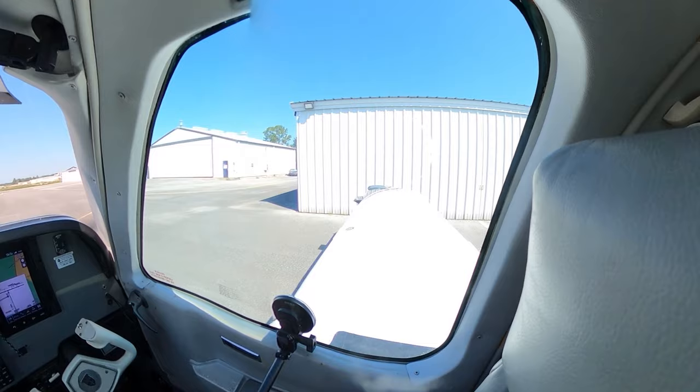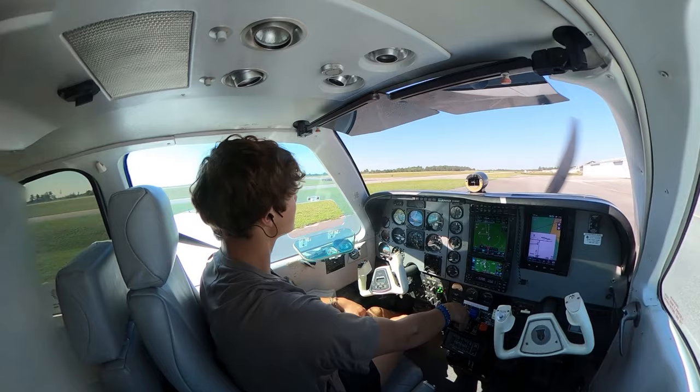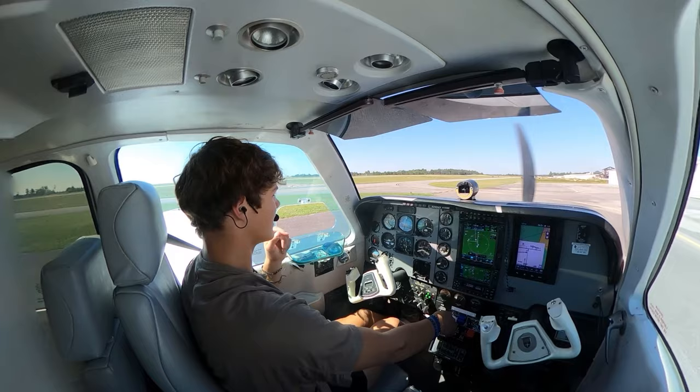All right, guys. So we're going to be going IFR to Trent Lott, with an IFR flight plan on file. We're gonna pick it up in the air today. It's such a beautiful day. I don't really want to be sitting on the ground waiting 20 minutes. So we'll pick it up in the air, take off 09, and we'll make a left downwind departure to the west where we'll pick it up.